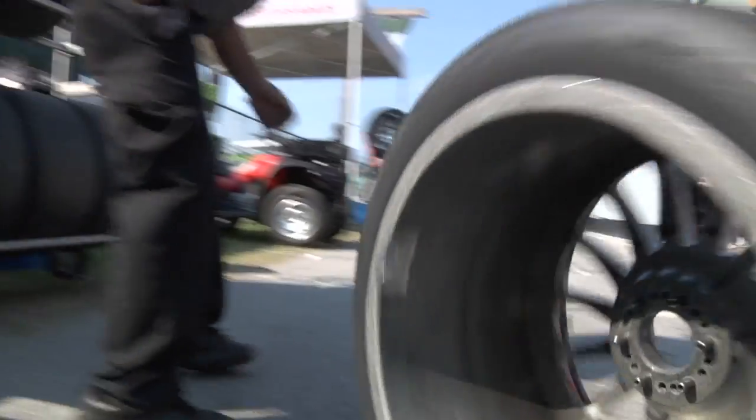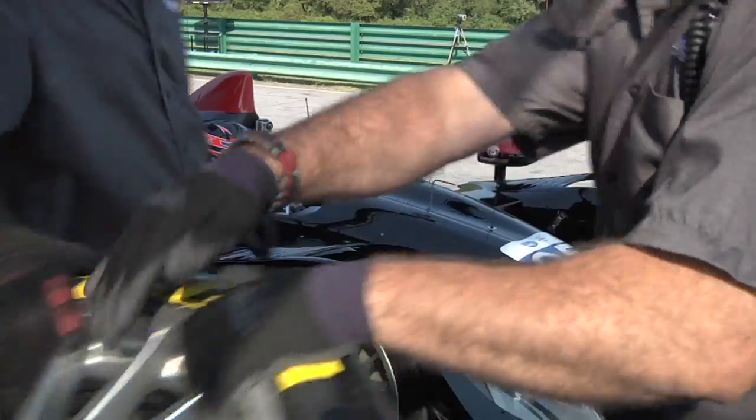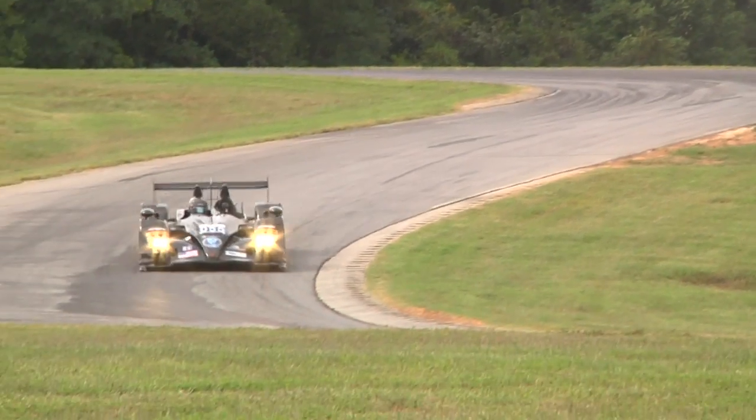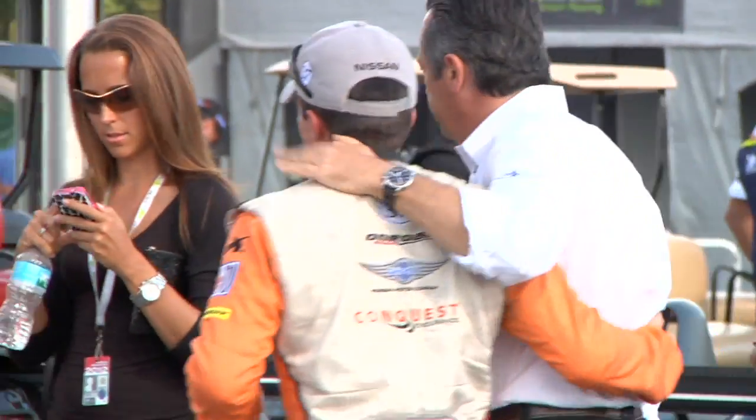You know, with the races this long, you just have to be really good on old tires, and with double stinting the tires, we need to make sure we're good on lap 30, 40 in the run rather than lap 1. So all credit to Conquest. They beat us flat out, fair and square, but I think we're going to have a good race with them.